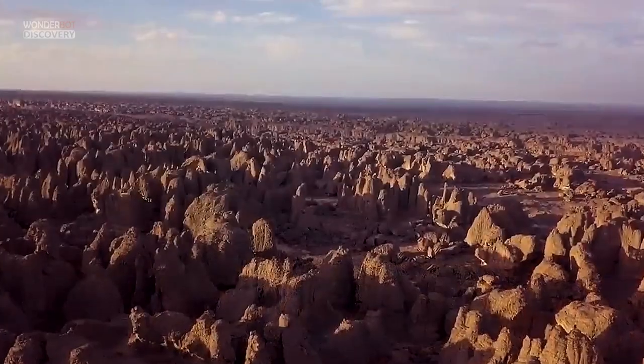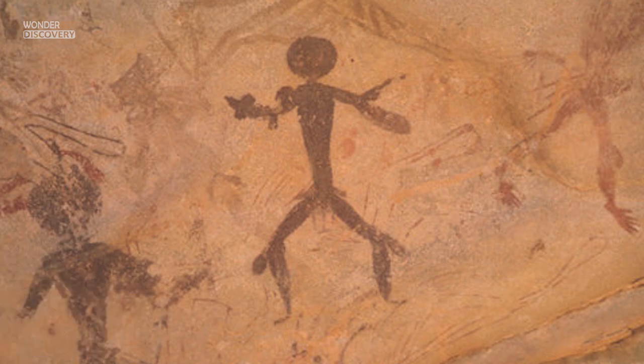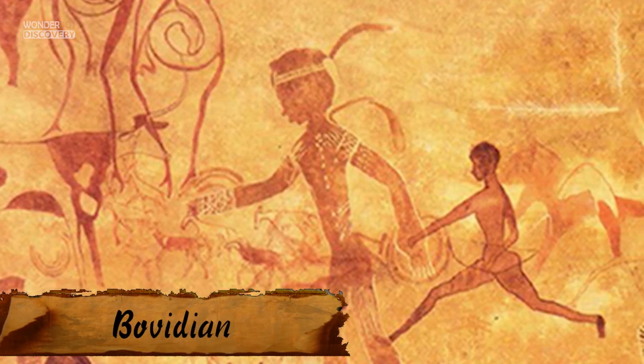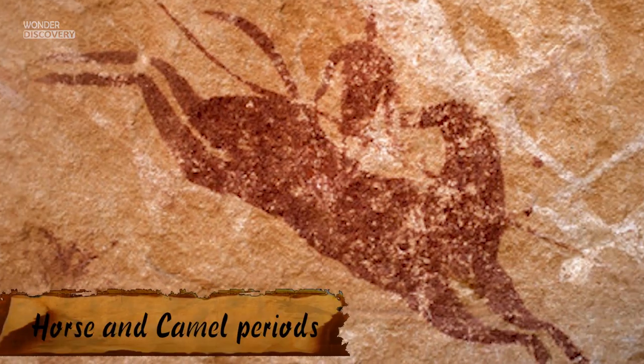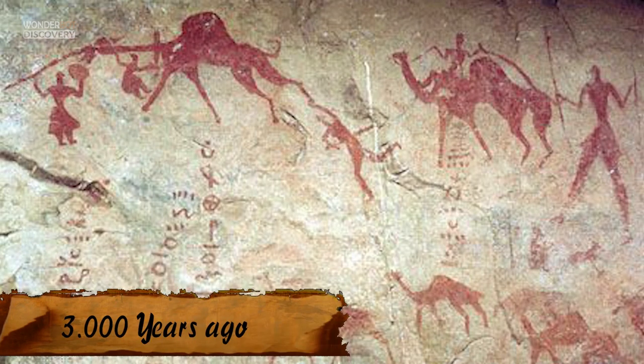The rock paintings at Tassili fall into a series of major styles that form a chronological sequence. Some of the earliest, known as the Roundheads, thus describing their typical human forms, are followed by naturalistic Bovidian paintings, which show numerous pastoral scenes with cattle and herdsmen with bows. The next phase is characterized by the more schematic figures of the so-called Horse and Camel periods, made when the wheel first appeared about 3,000 years ago.